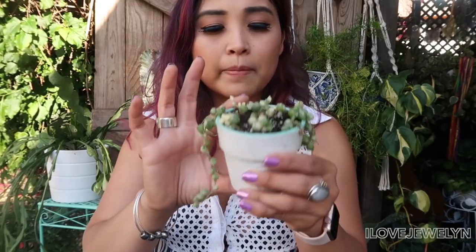This baby was featured in spring 2019 top 10, and I got it right before I filmed that video, so it was living in the nursery planter. I got it from Santa Barbara, from the same nursery where I got my cactus for Nat, so I really love that nursery a lot. And here it is, living in a beautiful ice cream ceramic planter, which I do have a lot of.